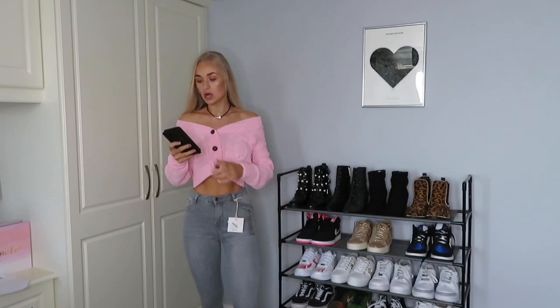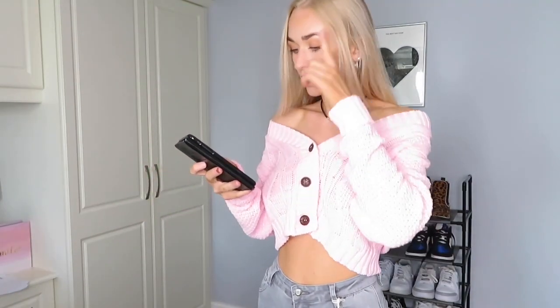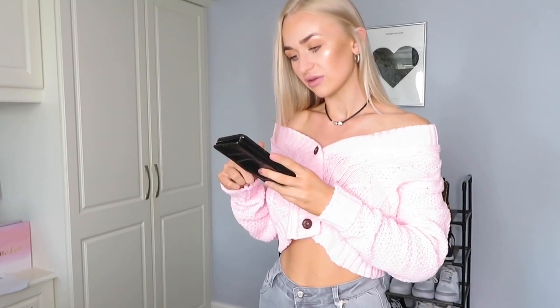Okay, so this next outfit I actually really, really like. I'm wearing the cardigan like this because this is probably how I'd style it. So we've got this cardigan, which was, let me find out how much this was. If I can find it.